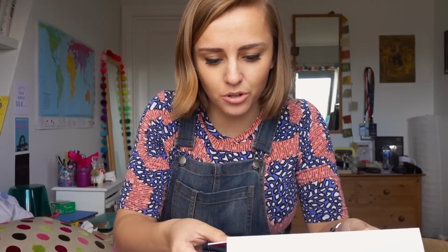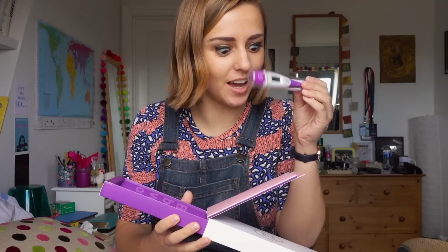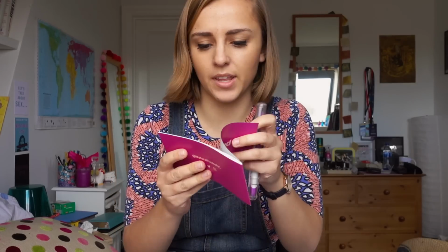Roll clip. So my Natural Cycles thermometer arrived in the post today, and I'm just gonna open it and take us all through the process. So, whoa, there's the thermometer. I'm guessing this is, get started. This is like our instructions. First things first, download the app. I've done that already. I want this to be done in Celsius, not Fahrenheit. Do not understand Fahrenheit. Oh, do you want to prevent or plan? I want to prevent pregnancy.